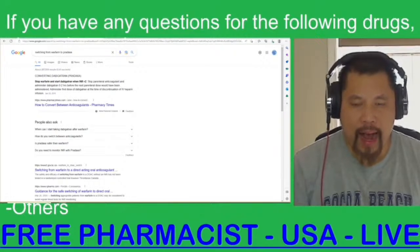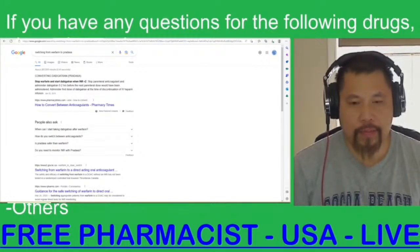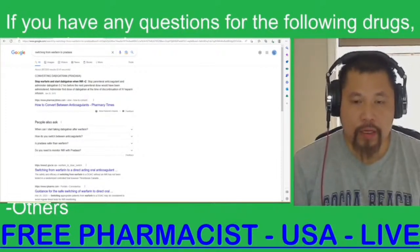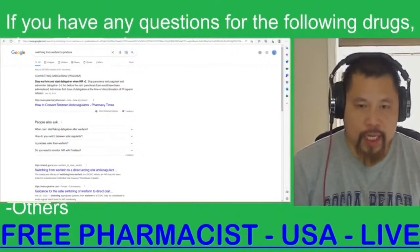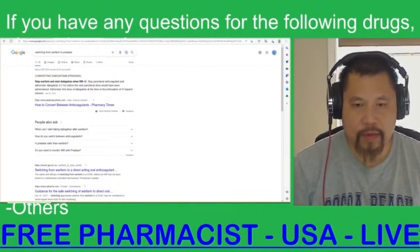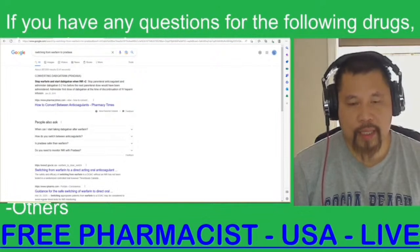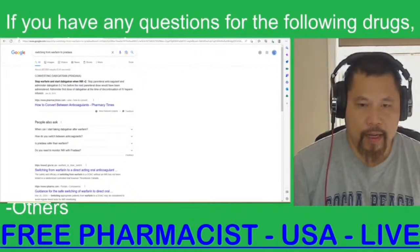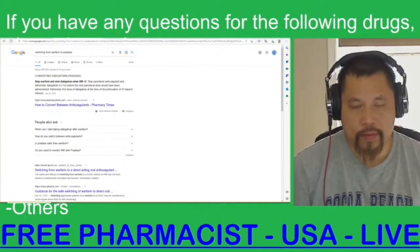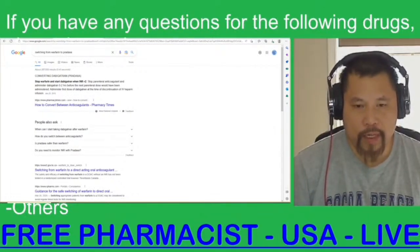How about the outpatient setting? If you check the INR and INR is less than 2, and the patient is at the outpatient clinic and you are able to give the patient the medication, the Pradaxa, then the patient can start Pradaxa on the schedule of warfarin. Stop warfarin and start Pradaxa.